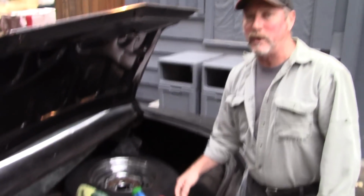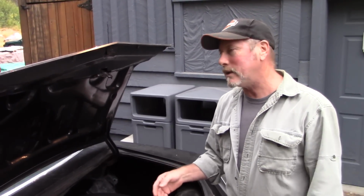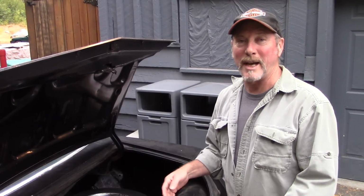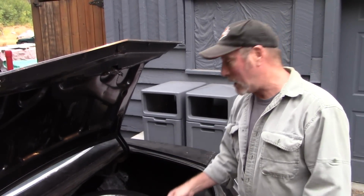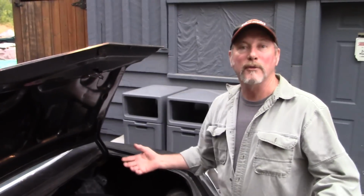antifreeze and brake fluid. So the next thing we want to do is stop at Napa or O'Reilly and figure out what's going on with the brakes. We try to bleed them, and if we have to, we got a 4-way wrench, we got the jack, we might have to take the brakes apart and put a new wheel cylinder in it.